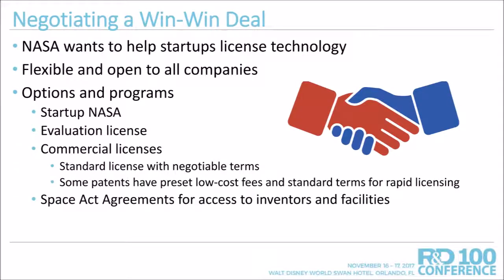Okay, so I mentioned we're going to talk about negotiating a win-win deal, and what that actually looks like. So, are there any startups in here? Well, maybe you know of startups, and if you do, you can tell them this information as well. What we see a lot, and I've gone to a lot of different conferences and spoken with a lot of people from the startup era, is that they're really stuck on, why would NASA want to work with me? I'm just a startup. This is not something they would really be interested in, but that's actually not true.